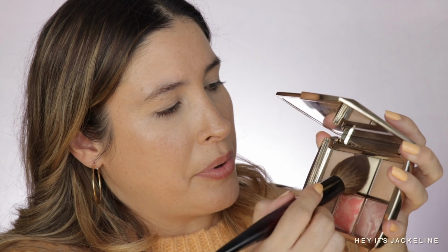To set my concealer, I'm gonna use the Hourglass Sculpture palette, and I'm just gonna go to this shade right here, which is Diffuse Light. It's this one right here.